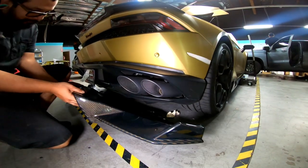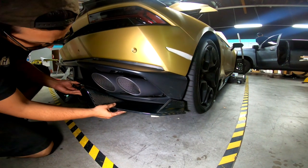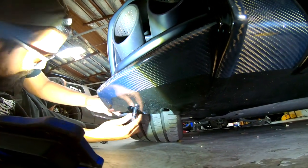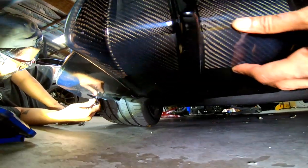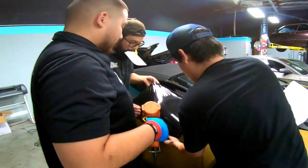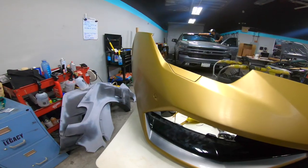So obviously this Lamborghini has a full wrap, and then all this aero kit, it's all in carbon fiber, so it goes over. But if you just had fiberglass fenders, fiberglass hood, or you wanted to do just accents to your car, make it look like you got a carbon fiber roof or a hood, or just matte roof, black hood, whatever you want, they can do that.